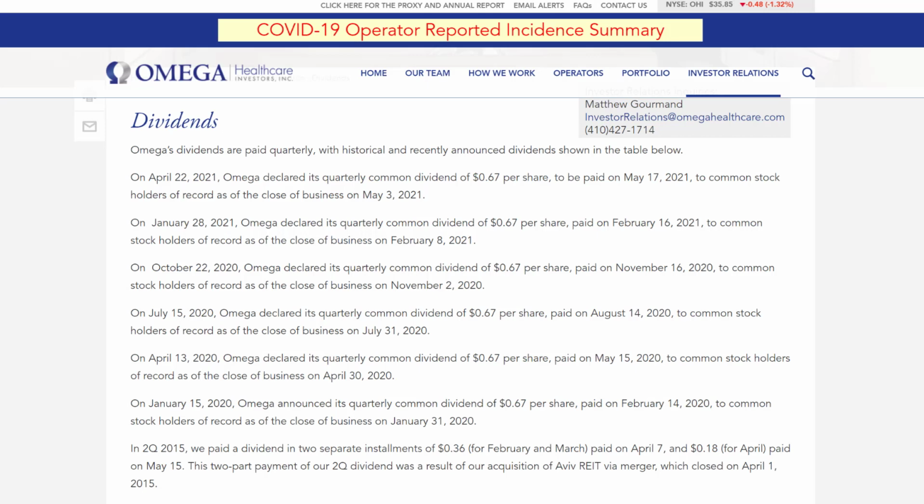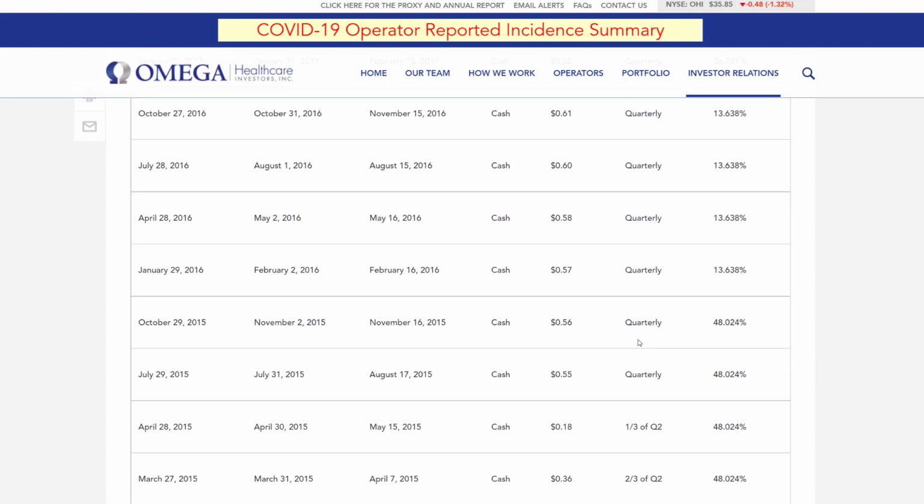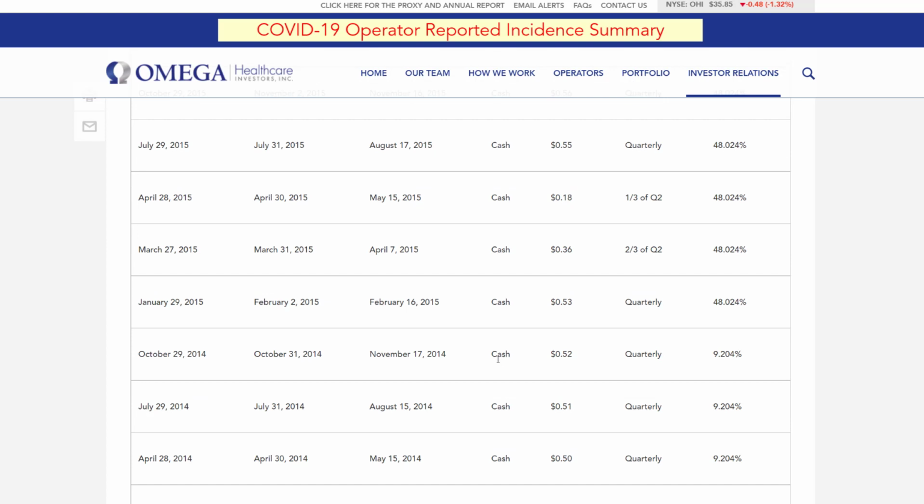If you want to find accurate information around the dividend, if you go to Omega Healthcare's website and you go into the dividend section, you can clearly see that in 2015, they clearly did not cut their dividend, but they actually paid an increasing dividend in 2015. This can be a little bit confusing because it's labeled a little bit different, but this is still a dividend that the company paid, and it still represents a dividend increase.